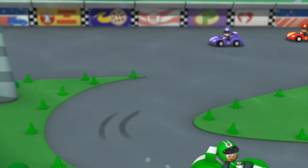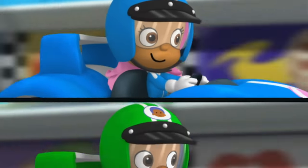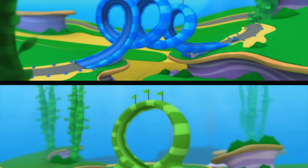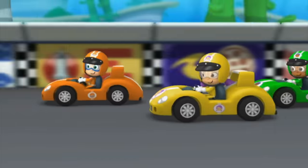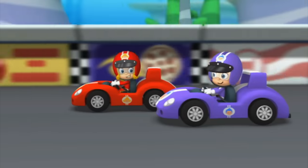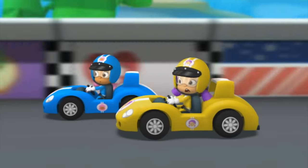Whoa! There goes the green racer! Oh, and there goes the blue racer! A spectacular double challenge by green and blue! Wow! What a race! Only one more color challenge, and that's it for the National Crayon Prix. It's all up to the purple racer now. Come on, Gil. You can do it, boy. Purple! He's going too fast.